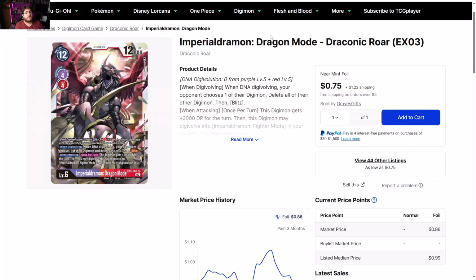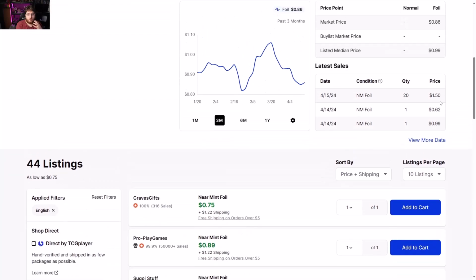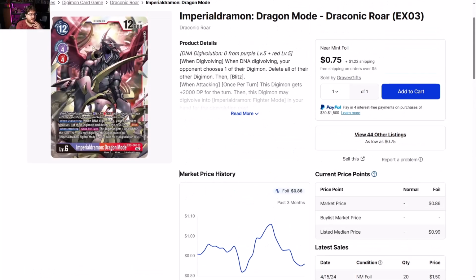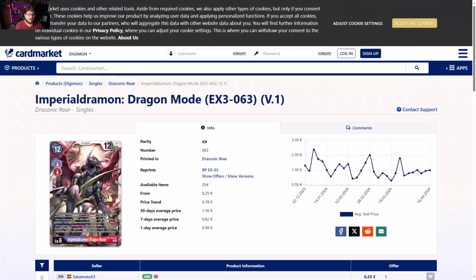No surprise here. Imperial Dramon Dragon Mode Dragonic Roar EX03, 70 cents. Someone just came in and bought 20 copies at $1.50 each. That's why it bumped on the radar. Somebody is like, well, if this deck gets support, we get some crazy shenanigans. Well, you're not wrong. Not right either. 25 cents, 50 cents. Definitely a dirt cheap card. Expect this to go up though.